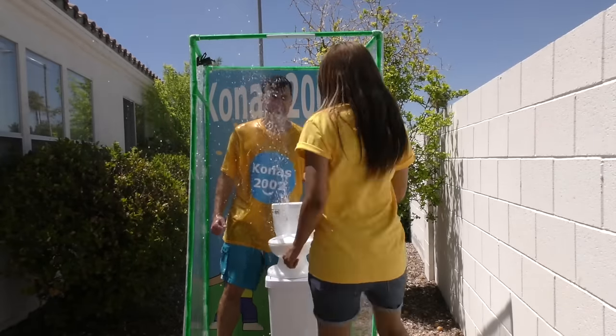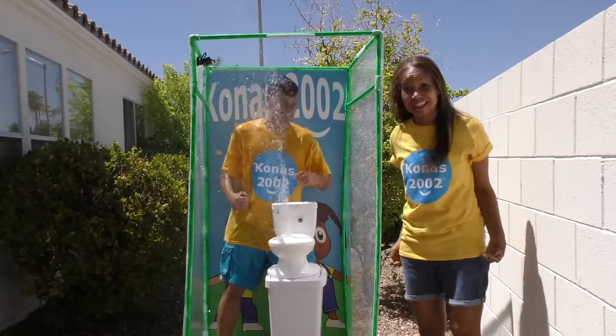I guess I win this challenge! Looks like it's a big Funko Snaps!